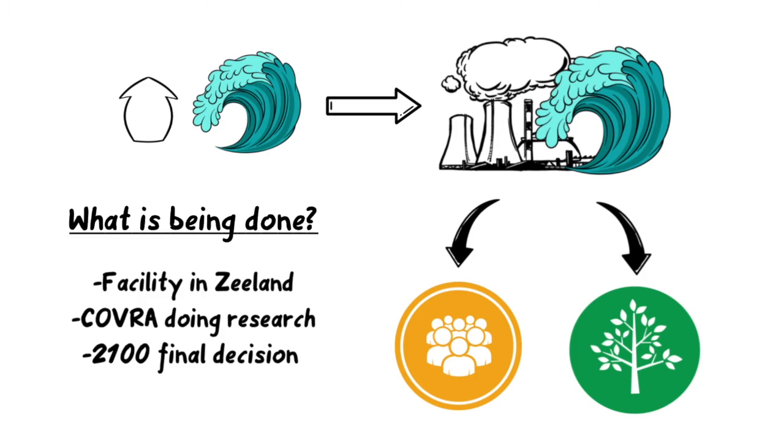Policymakers will make a definitive decision on the storage of nuclear waste in the year 2100. In the meantime, one of the key objectives of COVRA is to foster acceptance and confidence among the general public for this type of disposal.